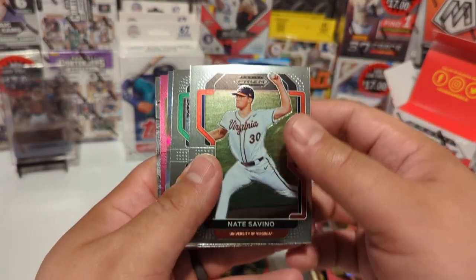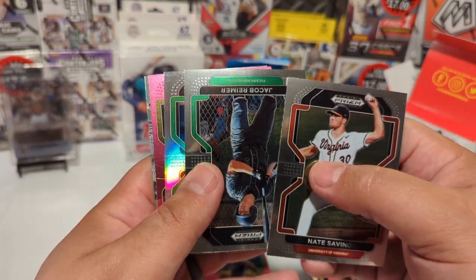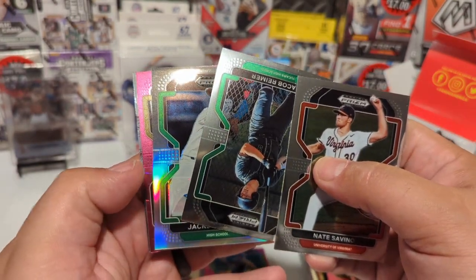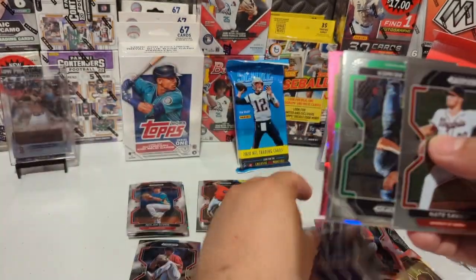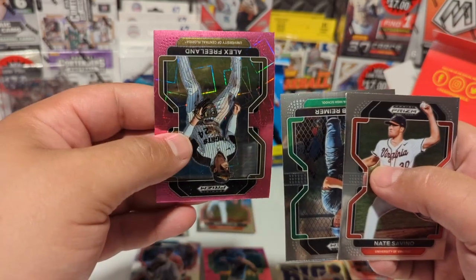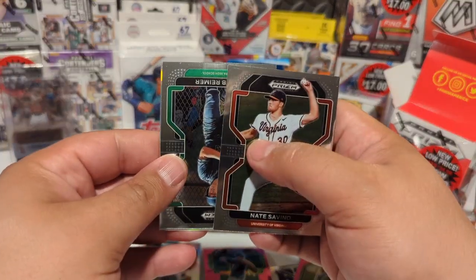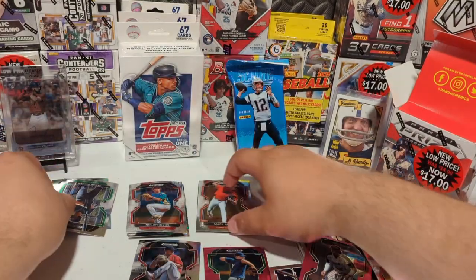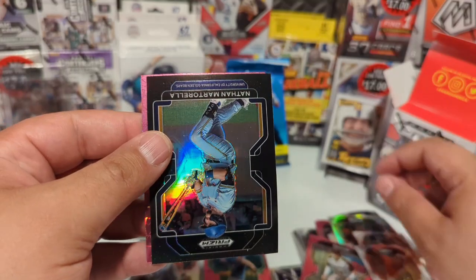All right, let's finish this up. Nate Savino. We got Jacob Reimer. That's our auto. Got our auto, Jacob Berry. We got Alex Freeland again. We're going to get the rainbow of him, apparently. We are going to save the auto for the very last. It was in the last pack. Who do we got here?